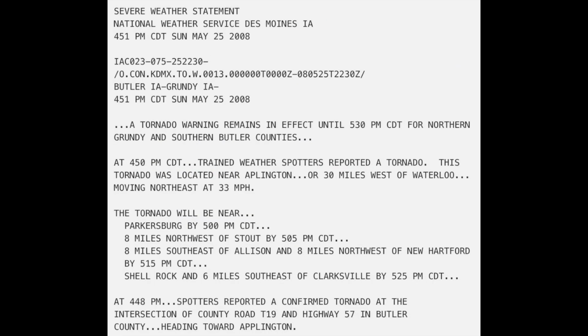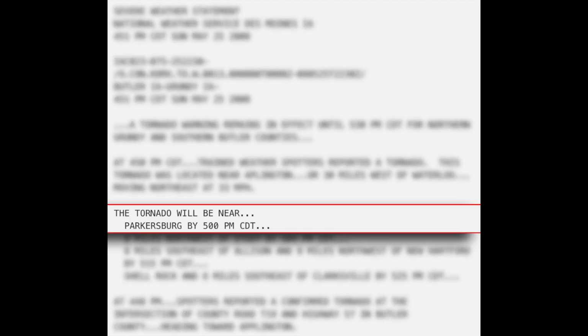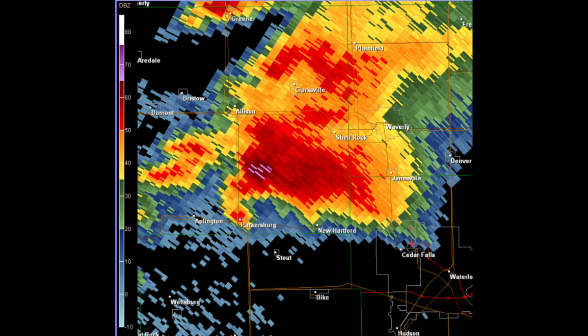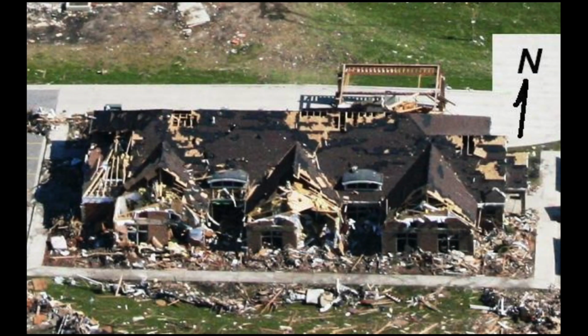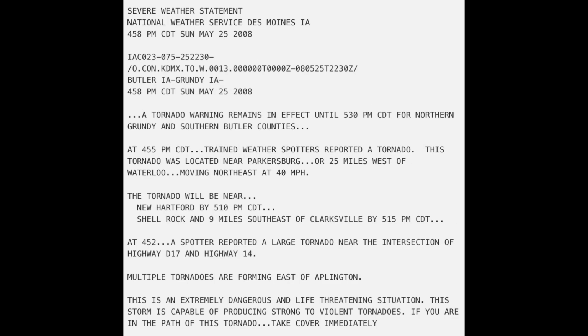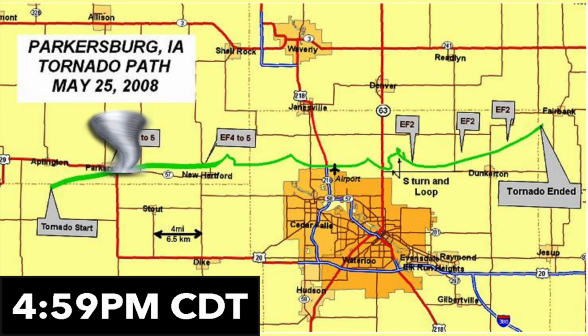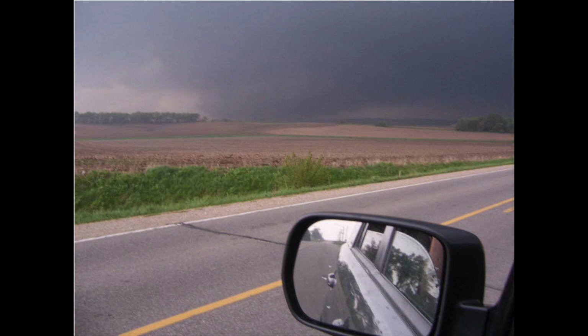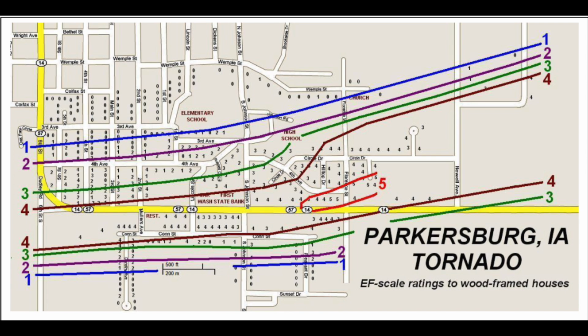At 4:51 p.m., the National Weather Service issued an update to say the tornado would be near Parkersburg by 5 p.m. Around 4:56 p.m., the tornado entered the southwest corner of Parkersburg, traveling eastward along Highway 57. It would destroy homes, businesses, 2 banks, and the high school. At 4:58 p.m., the National Weather Service issued an update to say the tornado would be near New Hartford by 5:10 p.m. At 4:59 p.m., the tornado widened to 3/4 of a mile wide as it moved through the southern part of Parkersburg. The tornado grew in strength to an EF5, causing extensive damage on the east end of town.